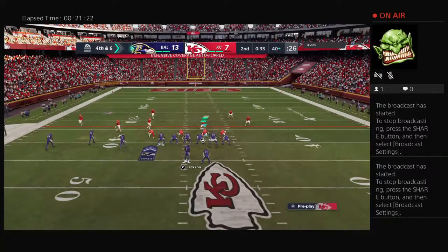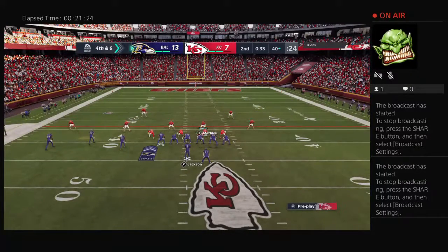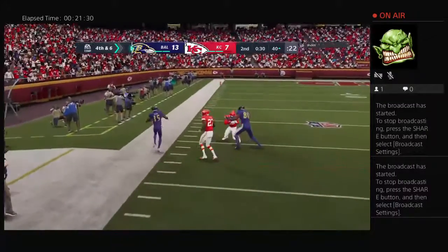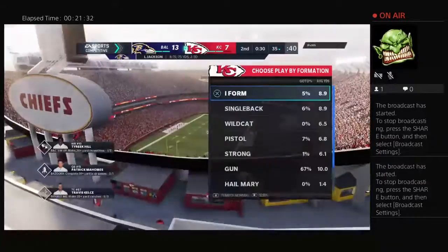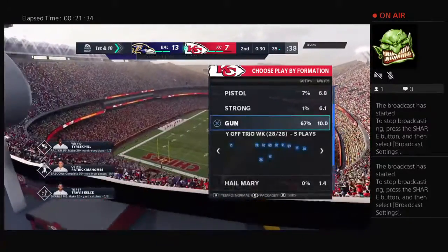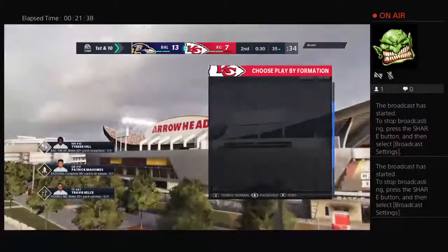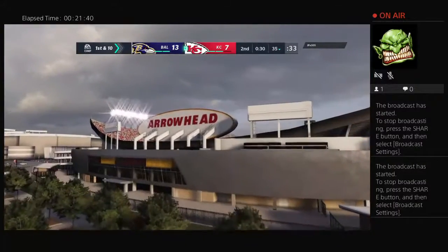The offense going to stay out there. They've converted once, failed once. What can they do here on 4th down? Gets it out quickly here to the left flat. And he's going to be out of bounds down around the 35-yard line. The Ravens go for it, but come up empty. And the Chiefs' defense comes up with a stop.